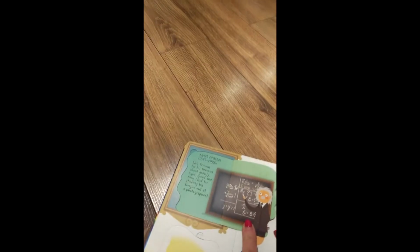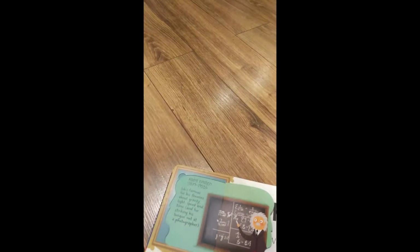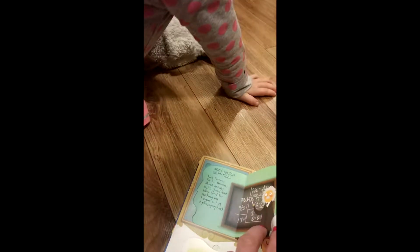And who's this? Albert Einstein. Yes, he's Albert Einstein. I can read you something about him. He was born in 1879 and he died in 1955. And he's famous for his theories about gravity, light, speed and time, and for sticking his tongue out at a photographer.